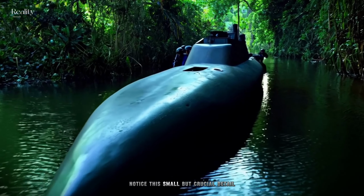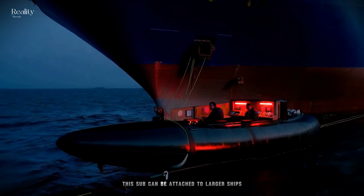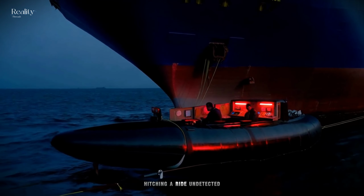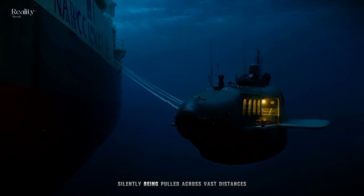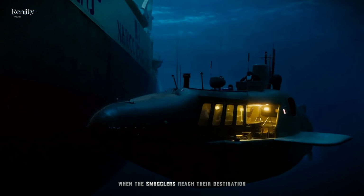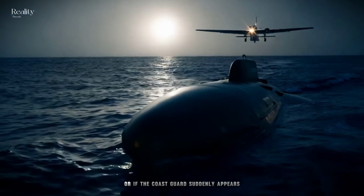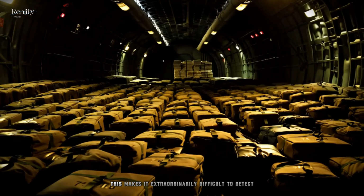Notice this small but crucial detail, that right there is a tow ring. This sub can be attached to larger ships, hitching a ride undetected. It remains hidden beneath the surface, silently being pulled across vast distances. Then, when the time is right, when the smugglers reach their destination, or if the Coast Guard suddenly appears, they unhook it. The sub continues on its own. This makes it extraordinarily difficult to detect.